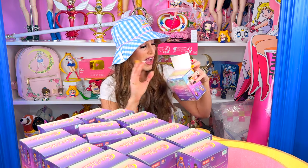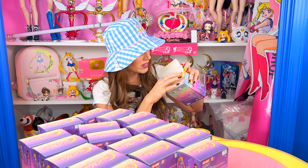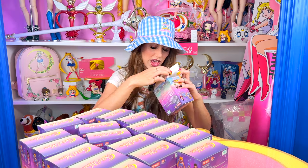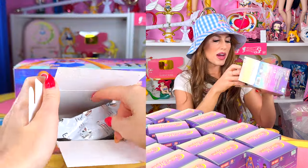And that's a little collector tip if you want to keep your boxes intact and an easy way to open. Now, I haven't opened any of these before. This is the first time. Opening it up from the bottom, there is a little tab here that I usually don't see. What is that? Oh, okay. Interesting. Oh my goodness.